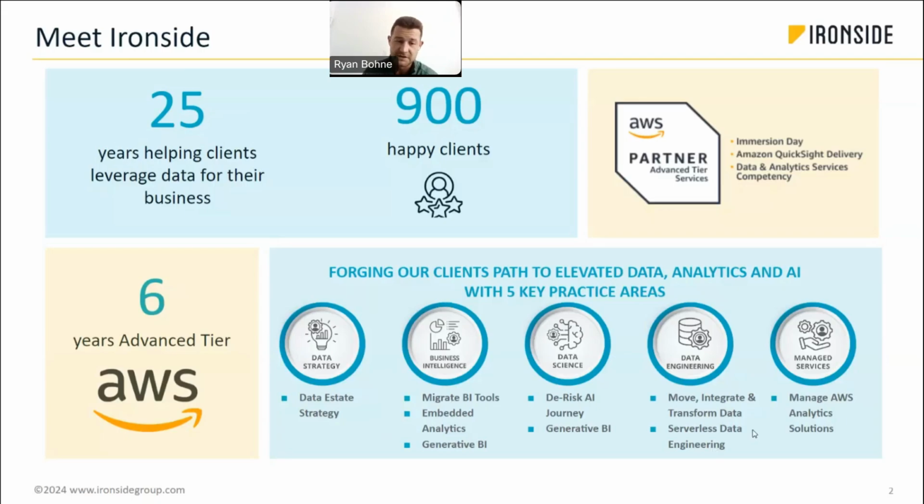Over the years, we've built up and fortified a lot of great partnerships across the tech spectrum. AWS has been an absolutely fantastic partner of ours as QuickSight is really becoming a prominent and popular tool in the market today. We've been working side by side with them in developing this tool, so we're pretty excited about where it's at and where it's headed.